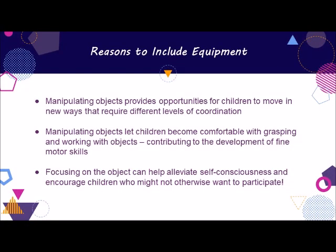Manipulating objects provides opportunities for children to move in new ways that require different levels of coordination. It also lets them become comfortable with grasping and working with objects, something that's especially important in this age of poor fine motor skills. And there's a third advantage to using props and equipment. Focusing on the object can help alleviate self-consciousness and encourage children who might not otherwise want to participate.